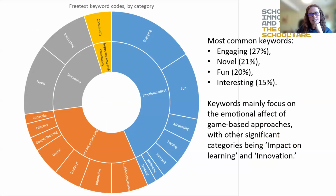So I did some thematic analysis, and the key takeaways from the survey were that people thought game-based learning was engaging, novel, fun, or interesting. And I thought this was quite interesting because the keywords here are mostly focusing on the emotional affect of playing games rather than the efficiency of their teaching. Lots of people did also talk about the impact on teaching, you know, the idea that game-based learning might make something more memorable. But actually most of those keywords were about the emotional response of students to it.